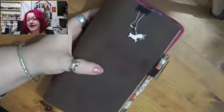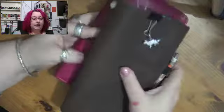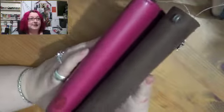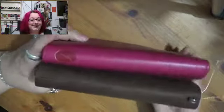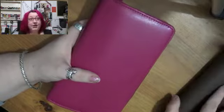And again, it's useful because I wouldn't take this one out and about with me now. This stays at home. But I would take this one. So it's handy that these are both roughly the same size, they fit in my bag. It just works. I like that they're roughly the same size and they fit in my bag nicely. So yeah, there you go.